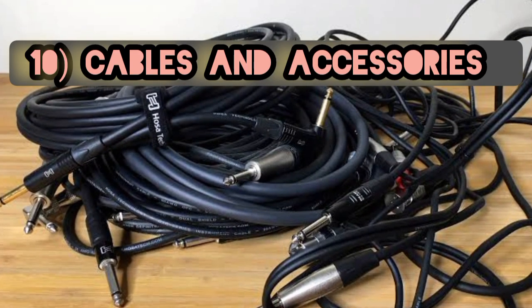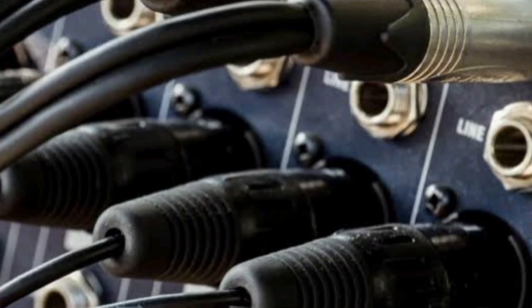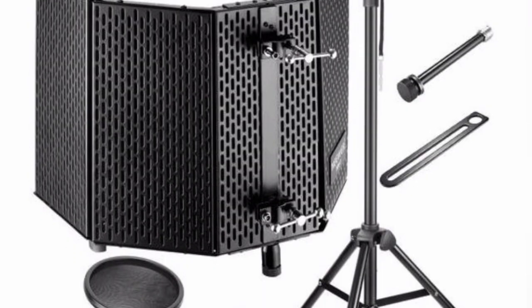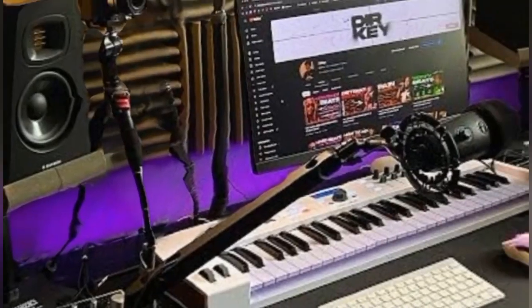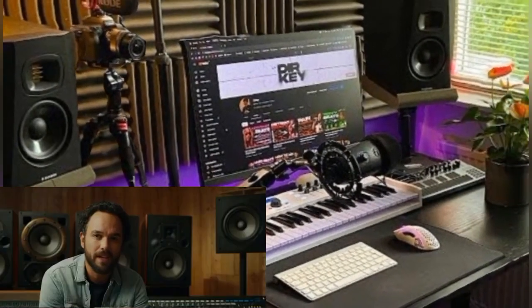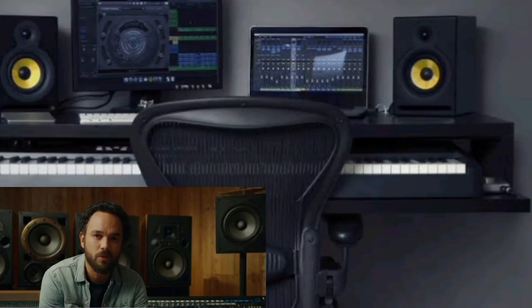Number 10. Cables and accessories. Stock up on high-quality cables, including XLR, TRS, and MIDI cables, to connect your gear effectively. Additionally, consider investing in microphone stands, pop filters, and shock mounts to optimize your recording setup. And lastly, don't forget the comfort of your studio. Get a good studio desk and chair for your comfort. These are the things you will need to set up your music studio.